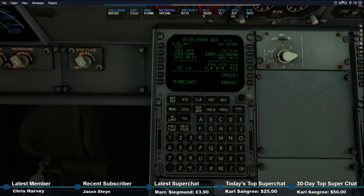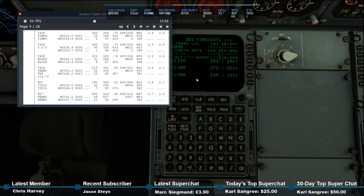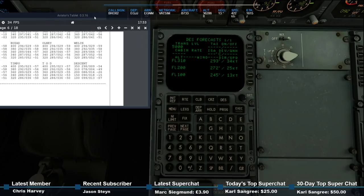So we'll jump into the FMC. Descent forecast, it's all in there from earlier, from the previous sector. Let's have a look. If they're not too far off, I might just leave them. So 310.078 at 4, and then basically there's no wind. I have no idea whether this makes any difference whatsoever. Put it in anyway.